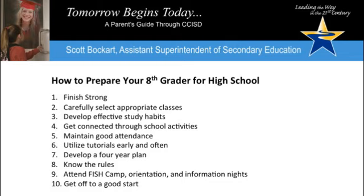Number 2, carefully select appropriate classes. This is a real critical piece. In the next few weeks you'll be receiving your course selection information, and a lot of that we're going to cover today, at least some of the overview of that. And it is important that you take some time to go through that document, through the EPG, and select a set of classes that's appropriate for your child. As Dr. Smith mentioned, not selecting courses based upon what our friends are selecting or levels of courses based upon that, because we're going to take those courses and build a master schedule around that.